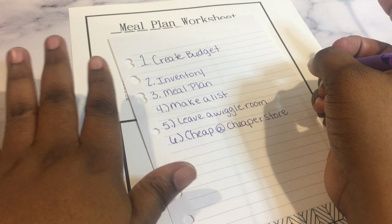If I go to Dollar Tree to get canned goods, they're $1. But it does not make sense for me to get canned goods from the Dollar Tree, because Walmart typically sells their canned goods for somewhere between 50 cents and 65 cents. So if it makes sense to get it cheaper at a cheaper store, you want to go ahead and do that.